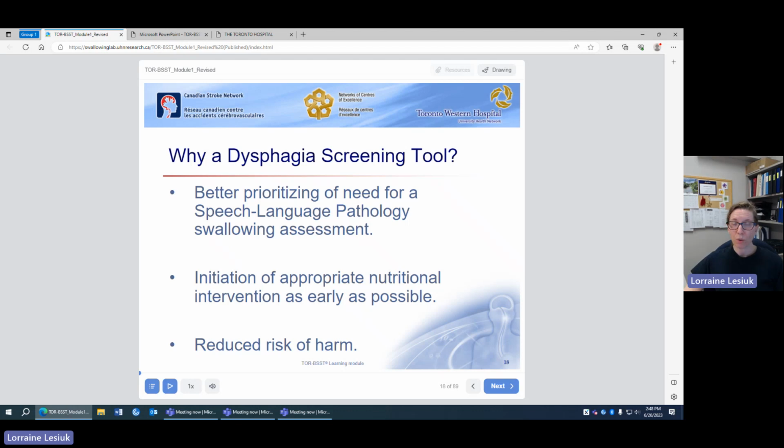And we want the screening tool because it helps us reduce risk of harm. The harm might be because of the malnutrition and dehydration I just mentioned, or it could be harm that has occurred due to consequences of aspiration, like aspiration pneumonia. I mentioned earlier that stroke patients with dysphagia are at higher risk of pneumonia. So identifying these patients early on can lead to earlier swallowing assessment and then subsequent development of a management plan, which can then lead to improved outcomes of reduced pneumonia and ultimately mortality.